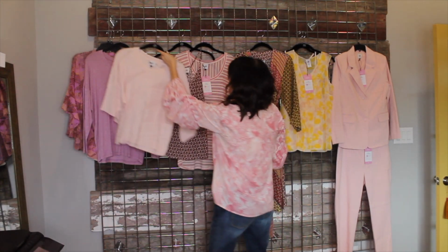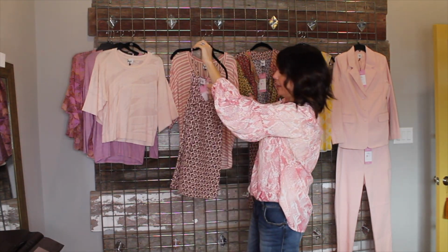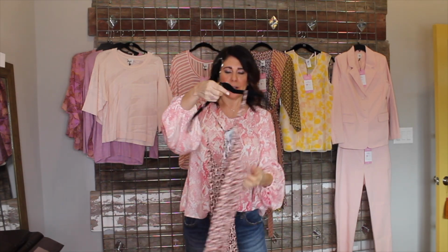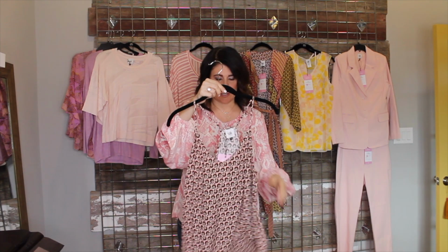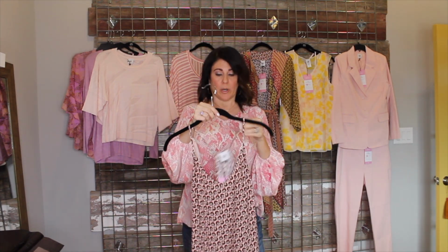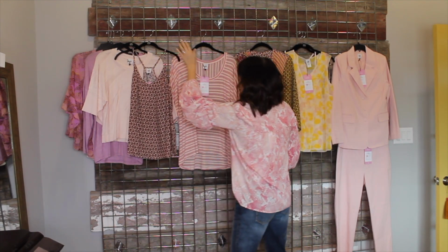So, okay, and then the Poem Cami. I love this, ladies. Again, it's got that little razor back, and I don't know if you can see, it's almost a little boho to me. It's got this gorgeous design to it. I just think it's going to be a lot of fun, especially in our summer months when we want something lightweight that you can layer and take on and off as needed. So I think that's going to be extremely popular.